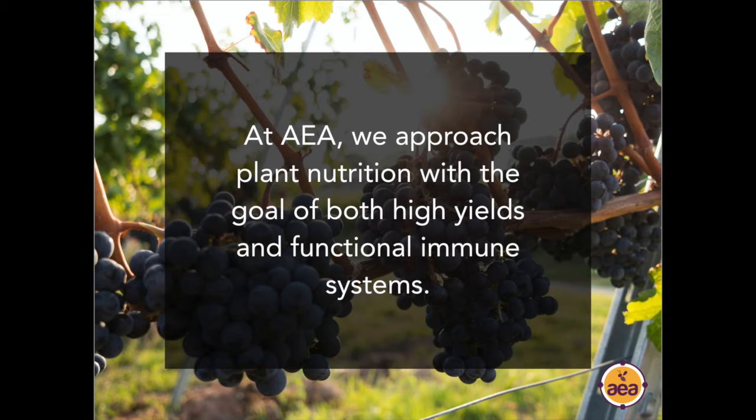that the causes of disease and insect susceptibility are a result of nutritional imbalances. And as a result of that belief, we seek to manage and balance plant nutrition a bit differently. Yes, we want the high yields, we want premium quality, and we also want to balance nutrition for disease resistance.